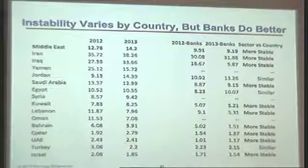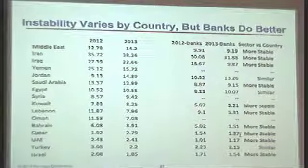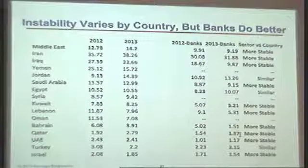What's really interesting is that once you get down into the UAE, for example, the banks are significantly more stable than the general population of routes. They have only about half the likelihood of being BGP unstable on a given day relative to everybody else in the country. And you can see that the numbers that they achieve in 2013 across Bahrain, Qatar, UAE, Turkey, and Israel are very similar to what you would expect to see for a financial institution in, say, the United States.